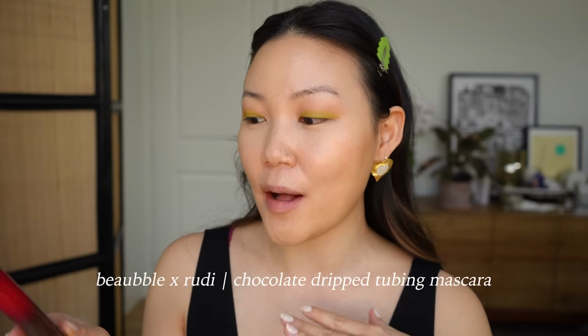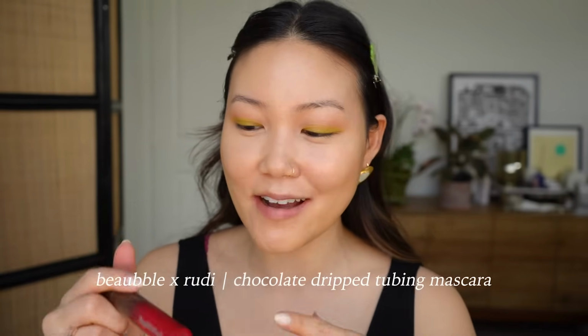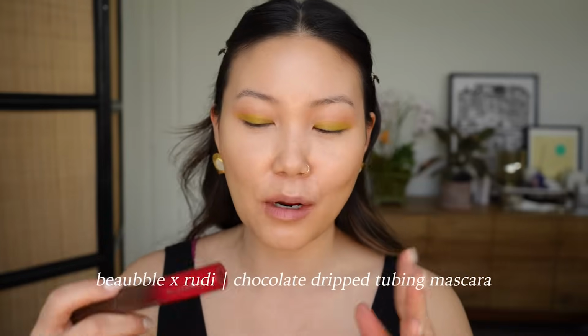I'm actually not going to use the Ma Beauty mascara. I'm gonna stop there because I really wanna show you guys the new Buble and Rudy mascara. So I'm sure you guys have seen this around on Instagram. Rudy, who is a dear friend of mine, collabed with Buble for a chocolate, what's it called? The chocolate dripped tubing mascara. It's a brown tubing mascara.